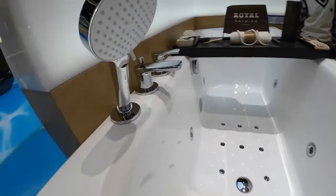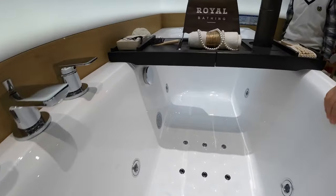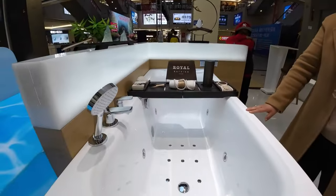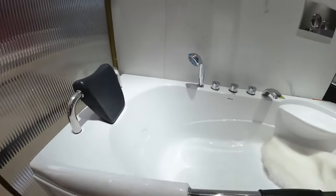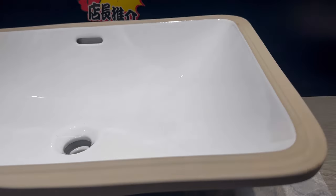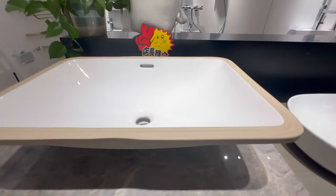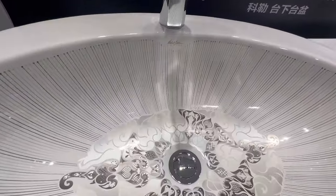This is amazing. It has massage and also the shower, the tap part of it is part of it. This is nice. Look. Wow. Look at this one, guys. This is beautiful. Also different types of, wow, this is cute. Wow, so cute. Nice. So cute.